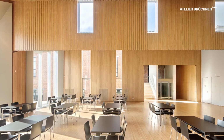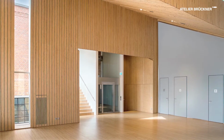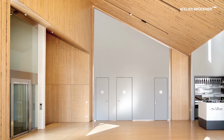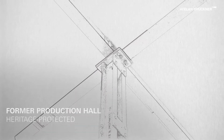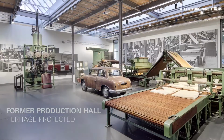Oiled beechwood, grey leather, and strips of chrome are reference to the interior of ancient automobiles, with elegant and precise design details. Crafted refinements are also found in the former production hall.